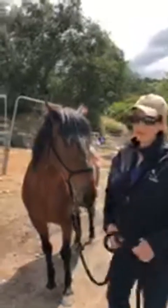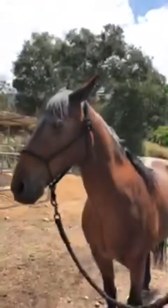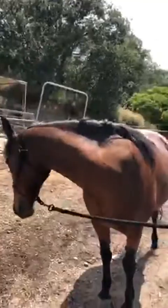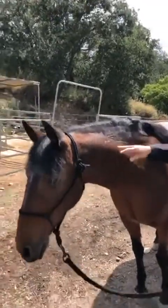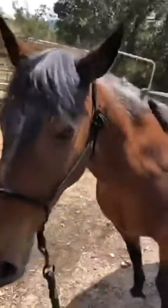This is Gypsy, and Gypsy is kind of our resident Mustang. And she says, hello, I would like a carrot, please. I saw all of those carrots, and I didn't get any of them, and that is wrong. You can see Gypsy is a wild Mustang. That's her, thank you. Yeah, you may go, peasant.